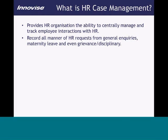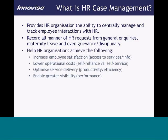And really, if you look at what HR case management does, it helps HR organizations do four key things. One is increase employee satisfaction, in summary, allowing easier access to services and information from an HR perspective. It should lower operational costs, and really this is where it comes down to the whole ethos of the definition of self-reliance versus self-service.